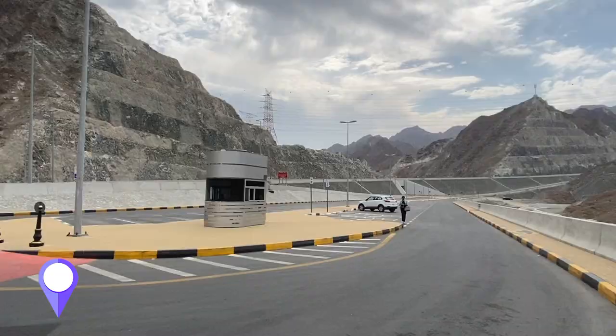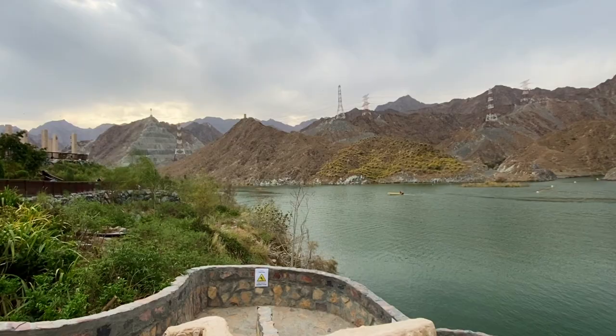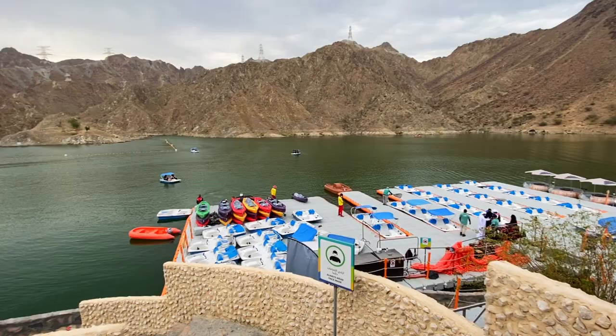So we drive through the Hajar mountains to reach Al Rafisa Dam. The drive, it's beautiful. And when we get to the dam, there is also a very nice restaurant with a nice view towards the dam. Now it's time for some workout for the legs.